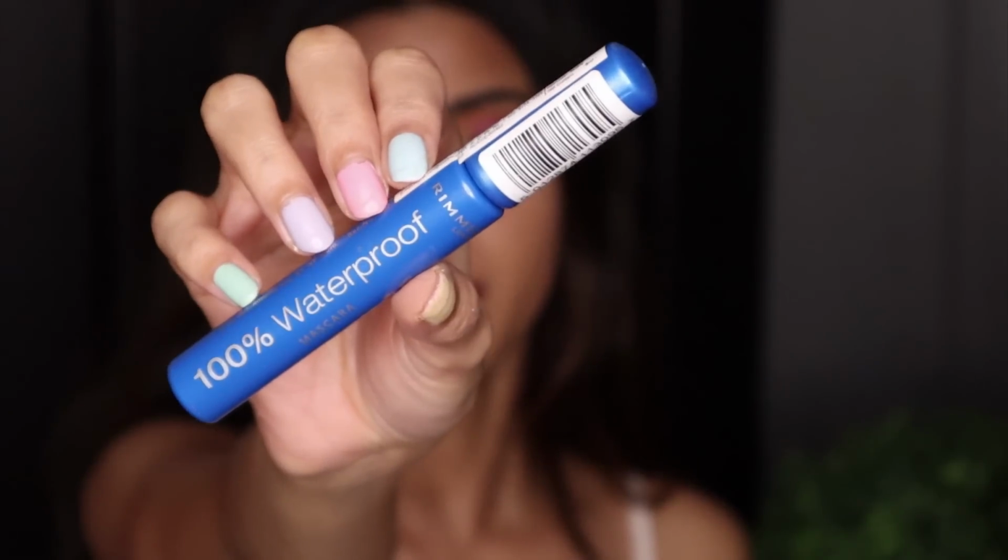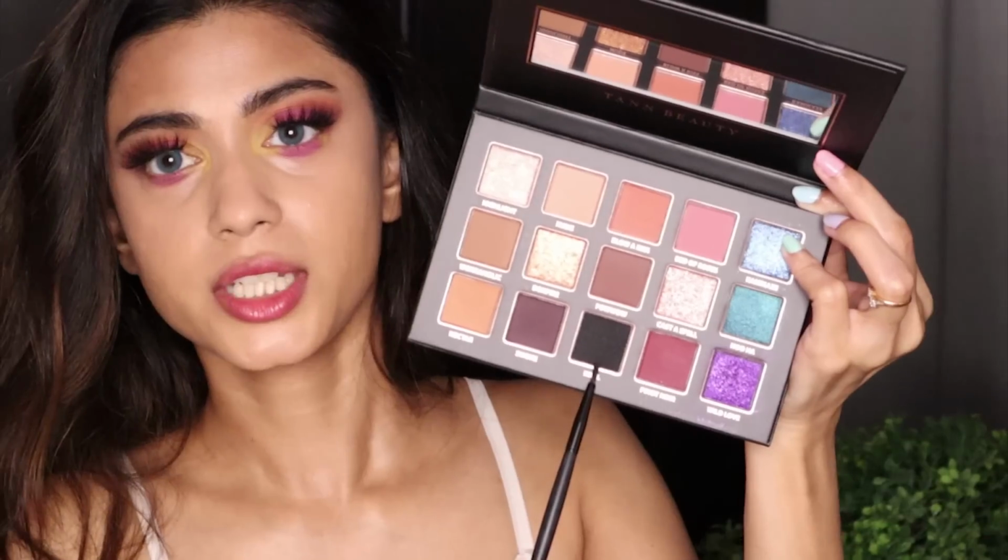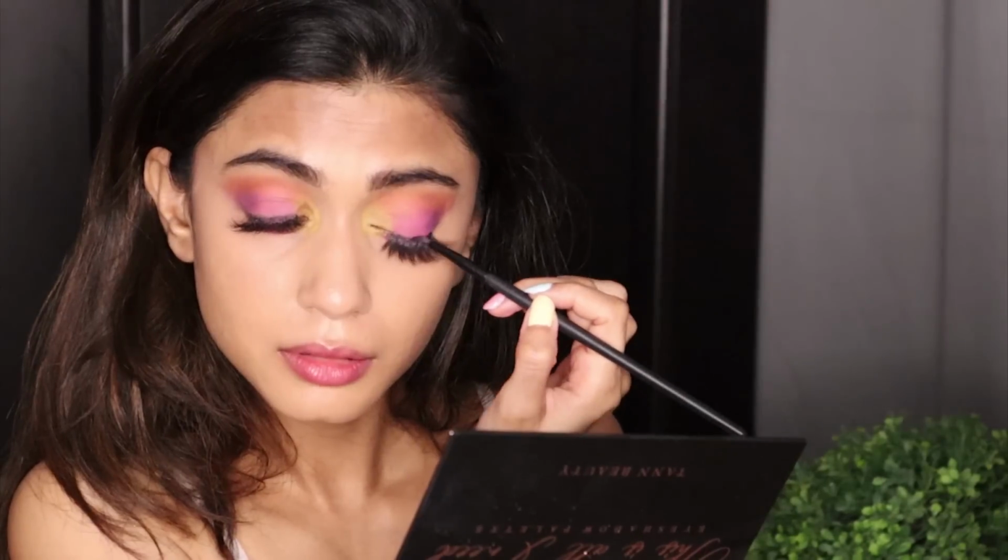The mascara I'm going to apply is this Rimmel London 100% waterproof mascara. So I just applied some eyelashes. These are from Forever 52. Now taking the Tann Beauty eyeshadow palette again, I'm going to take this black shade. The brush I'm using is E010 brush from La Cara, and I'm going to take this and apply it on my upper lash line, very, very close to the lashes. The lashes I'm wearing, they're like super dramatic. So that's it for the eyes.